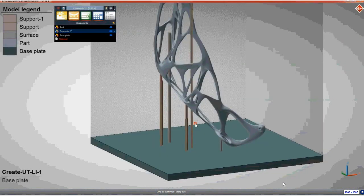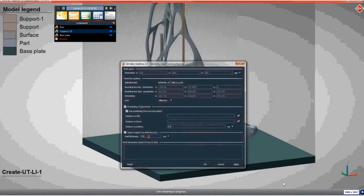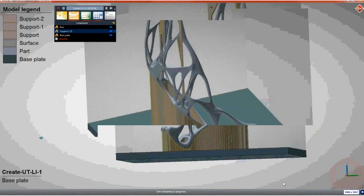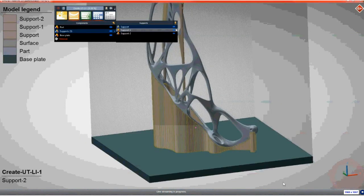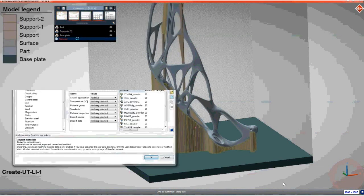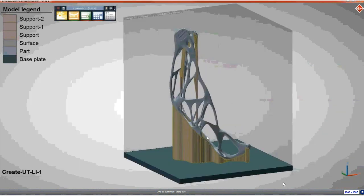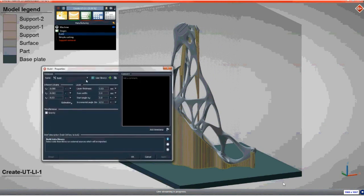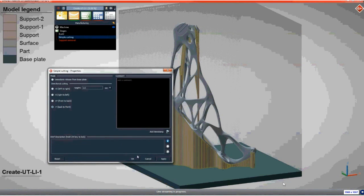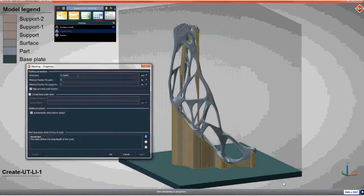supports, or we could generate the supports organically within the software. Again, it doesn't matter whether you're using your own supports generated in Materialize, or generating the supports within Simufact. We can also, like I said, consider the deflection, the thickness of the base plate. Here we're selecting the powder. The next step is to apply the build parameters, the cutting parameters, and the support removal parameters.